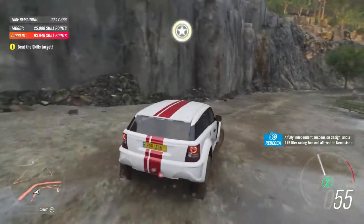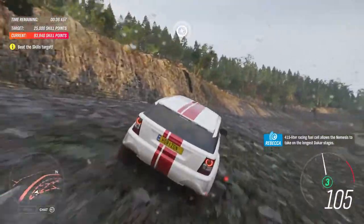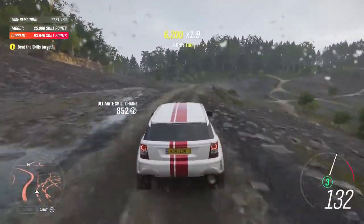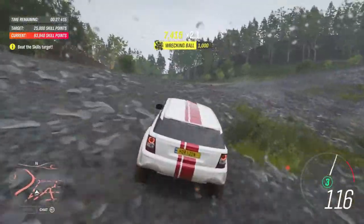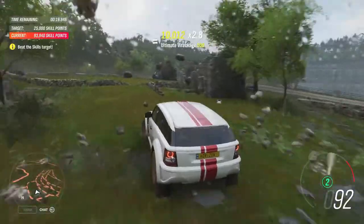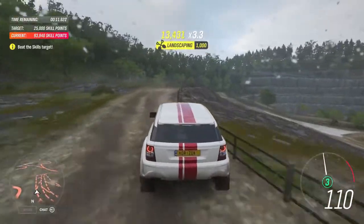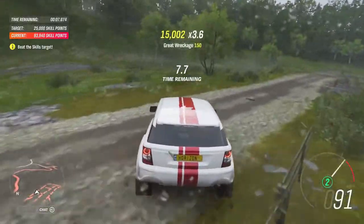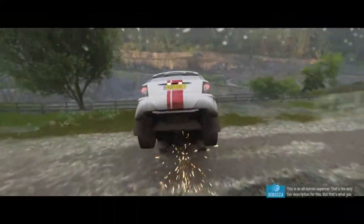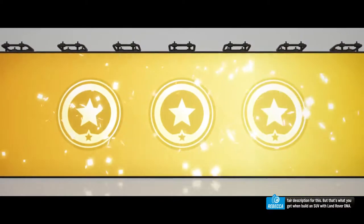Independent suspension design and a 415-litre racing fuel cell allows the Nemesis to take on the longest Dakar stages. An all-terrain supercar. That's the only fair description for this. But that's what you get when you build an SUV with Land Rover DNA.